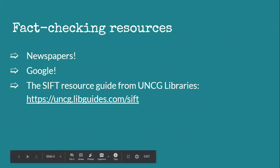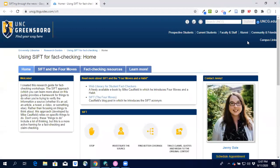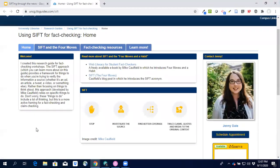I am going to, in the chat, paste a guide that I am working on that is focused on SIFT. And I'm gonna open it up here so that we can talk about it. So I created this, I initially wanted it to just be a fact-checking resources guide, but I didn't feel like that went into enough depth about how to integrate fact-checking into the process of actually evaluating information. So there is a good bit about SIFT on here.